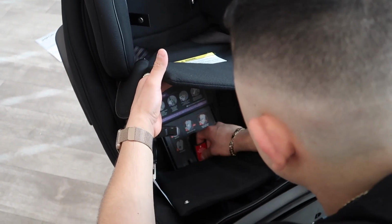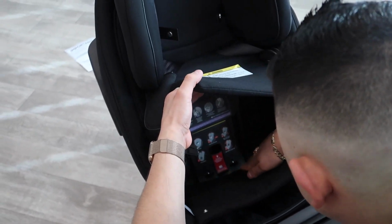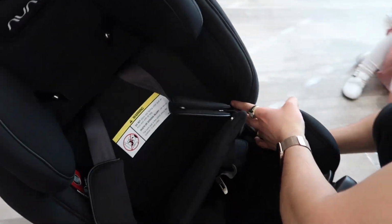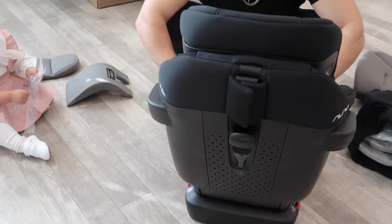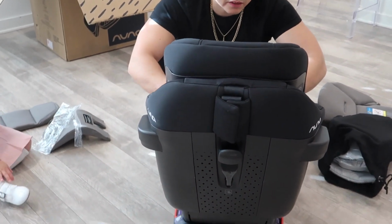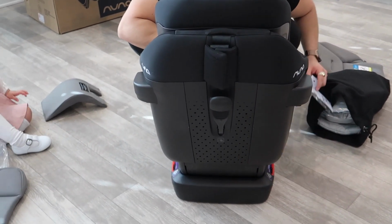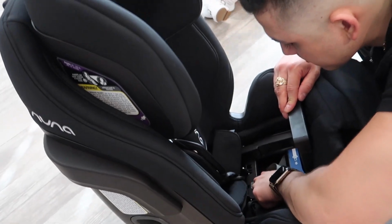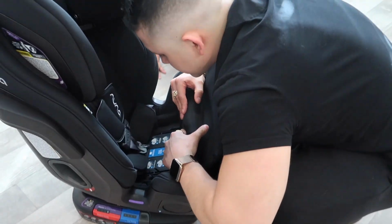What does it say? What is that? That's weird that they didn't put anchors. So we can put this one in any car. You know how the other one, you have to have it in one certain car. This one is the seat itself. You can't move it. Okay, so we don't need that because she's a baby. We're not doing it no more.